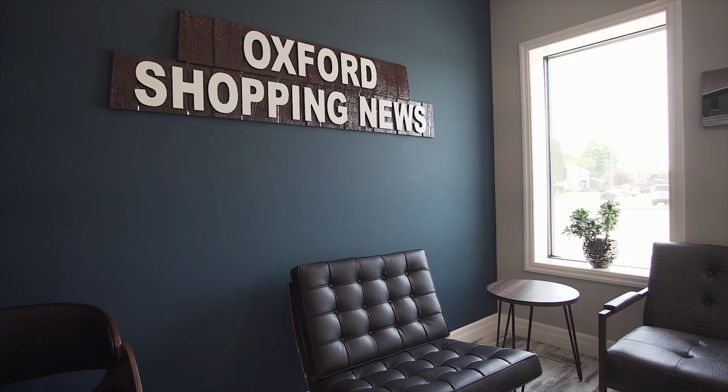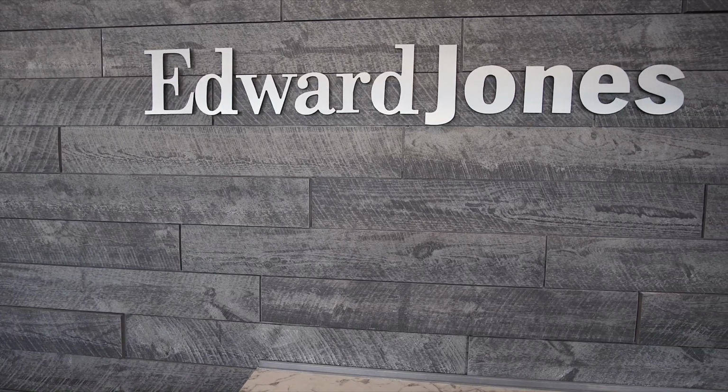So now we're back inside the interior of 809 Dundas Street. And as I mentioned in the previous before video that we did, this building used to belong to Oxford Shopping News, and it was in Justin Byers' family initially, so it really has come full circle. He's been able to acquire the building back into his family, and it's now the new home of the Edward Jones building here in Woodstock. He's really excited about being able to bring it back up to a more modern look and feel.